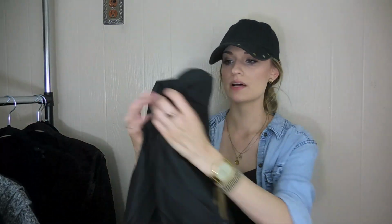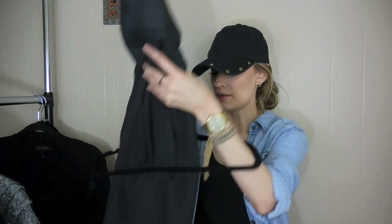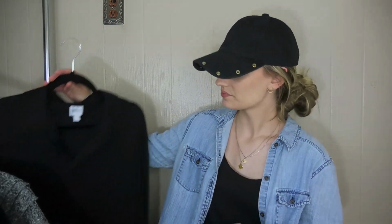And I emailed ThredUp saying that I had an Acris skirt that had belt loops with no belt. I wasn't sure if it originally came with a belt, and I asked if it would be immediately rejected because it might be missing a belt. And she wrote back and said no, they would just mention that in the listing. So that's good to know.